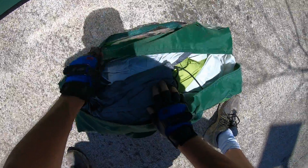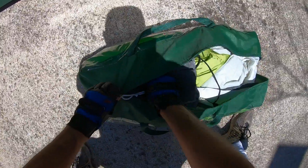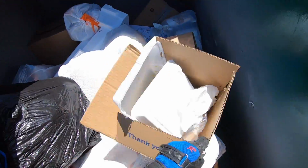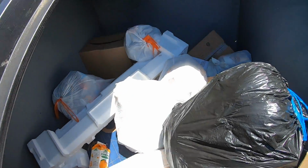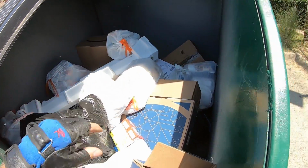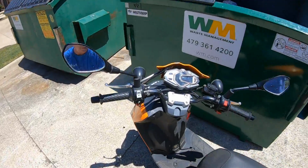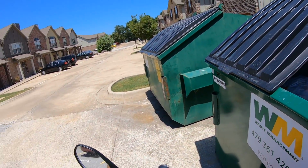A little tent action here, that's a nice one too. They left it out here for a reason. And that reason just showed up. Usually when stuff is nasty, it will get thrown in a dumpster. Usually when it's sitting next to a dumpster, it means 99% of the time somebody values it and wants someone else to use it.